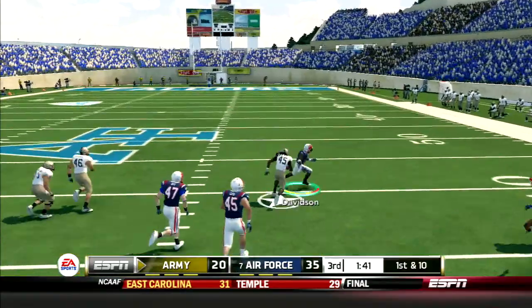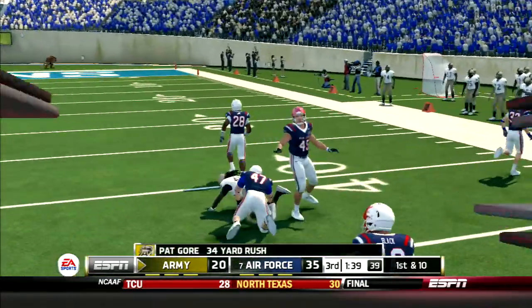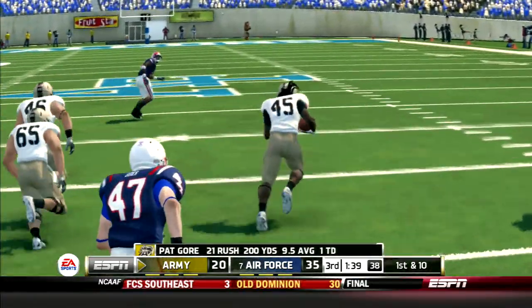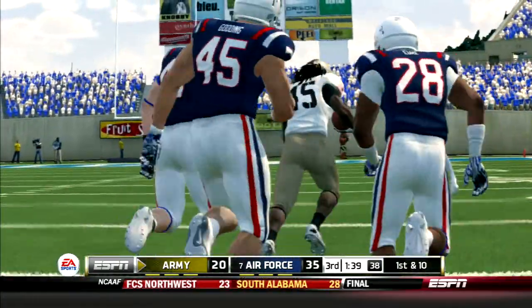He's out to the 30. He's to the 40. The 50. He's finally tackled at the 44-yard line. And that run puts him over the 200-yard rushing mark. Really quality game for this guy today. He ought to be very happy with his production.